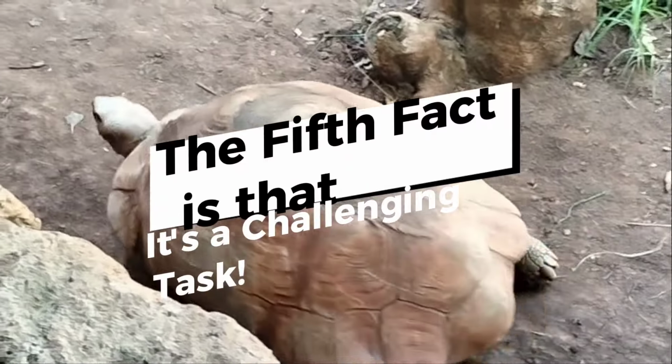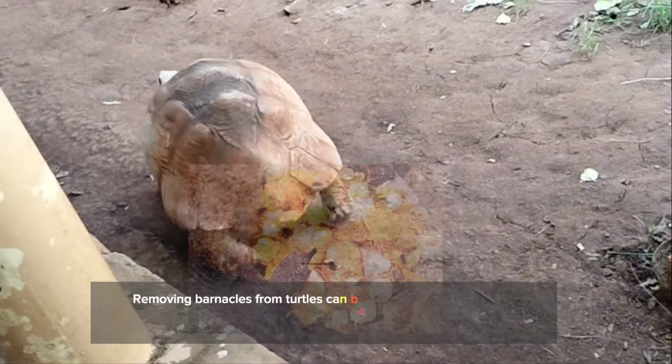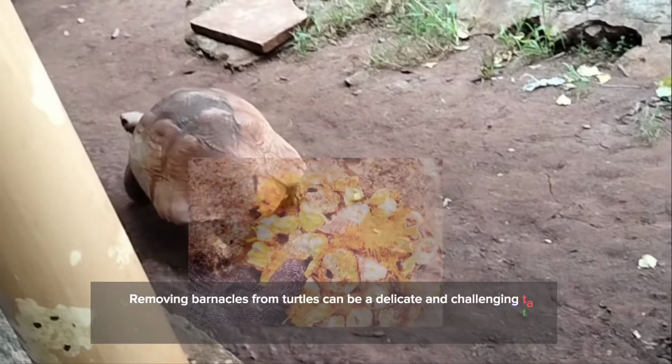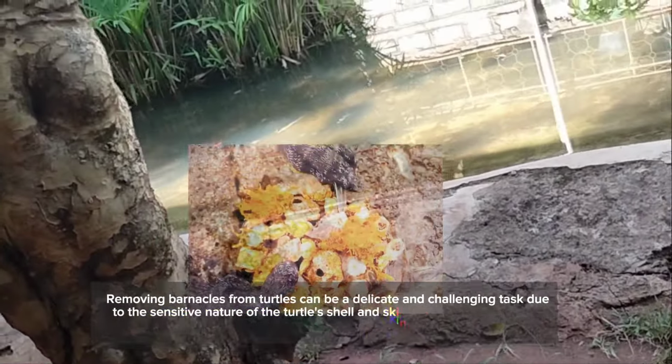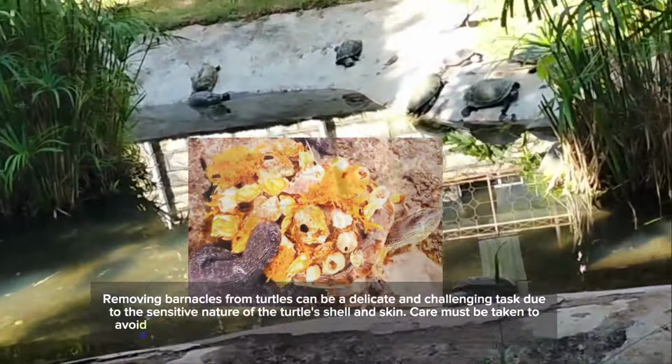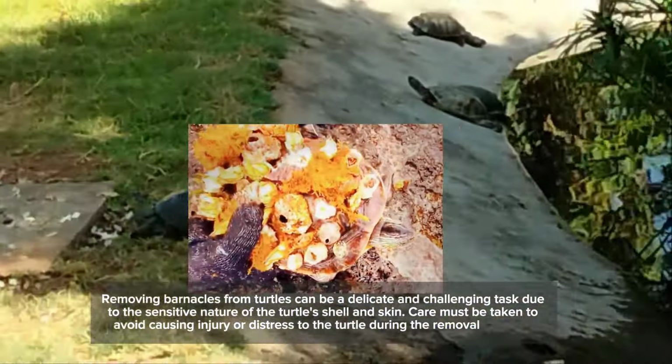The fifth fact is that it's a challenging task. Removing barnacles from turtles can be a delicate and challenging task due to the sensitive nature of the turtle's shell and skin. Care must be taken to avoid causing injury or distress to the turtle during the removal process.